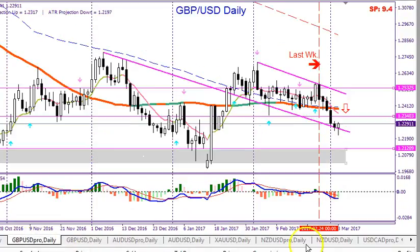Now we get into the British pound USD daily, and it's definitely trending lower. By trending lower, I mean it's making a lower high to the previous high, and a new lower low to the previous low here. So it seems to be trending lower.